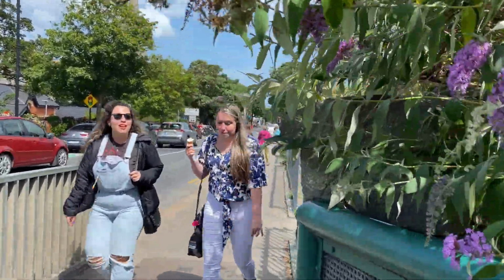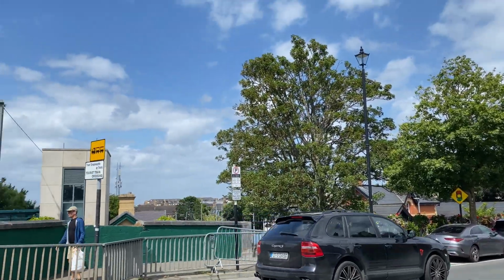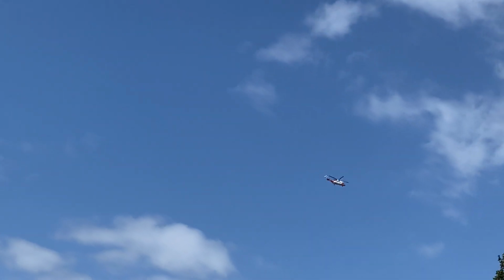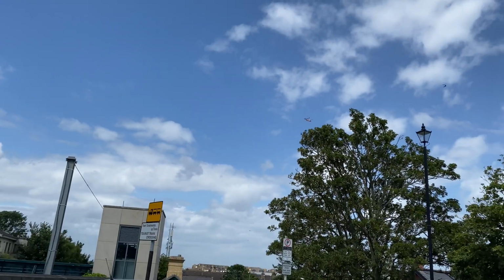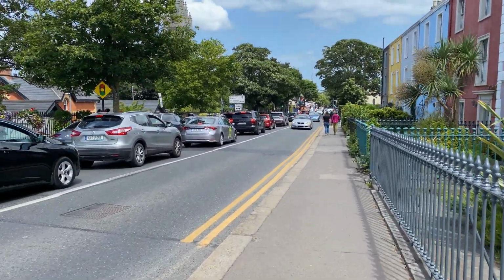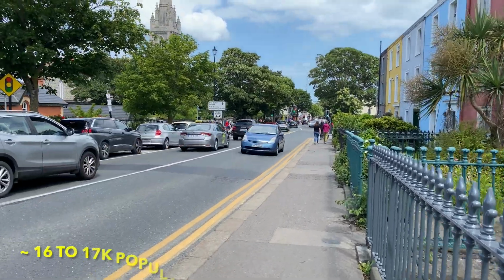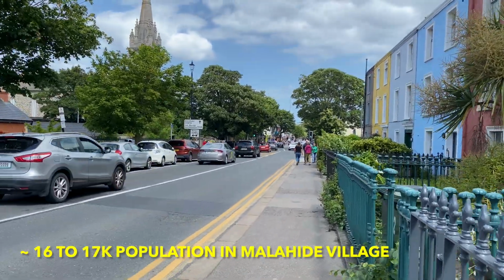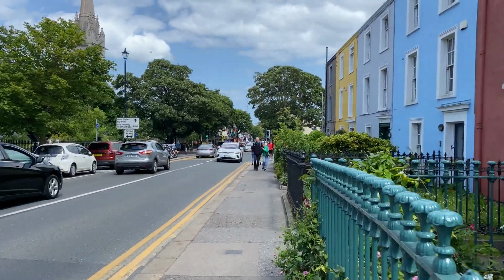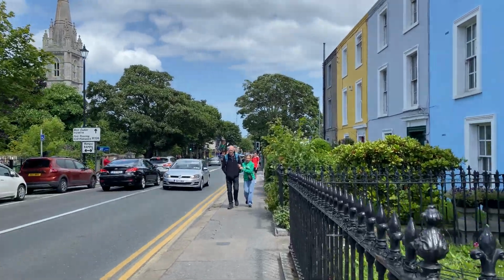So this village is a perfect place for everyone. You can find many shops and restaurants. Malahide, as I said, is a popular destination. Roughly 16 to 17,000 people live here. So it's a great place to raise a family while also being equally attractive to young professionals, and people can spend their retirement life here.